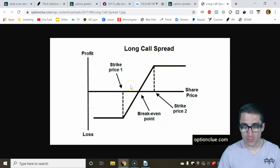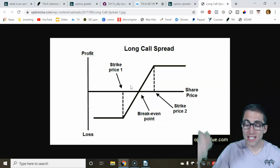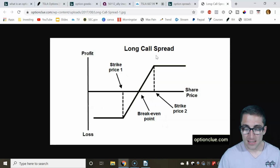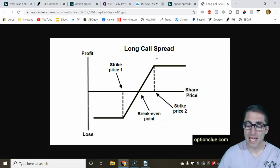When we look at spreads, we like to put them on charts like this to let us know where we're breaking even, where we're losing the most, and where we're making the most. So with a long call spread, what we're going to do is buy a call with the lower strike price, and sell a call with the higher strike price. The reason we sell that call is that when it trades sideways, when it decays, we don't lose money. We're making money from the decay of the option we're selling, but we're losing money from the decay of the option we're buying.